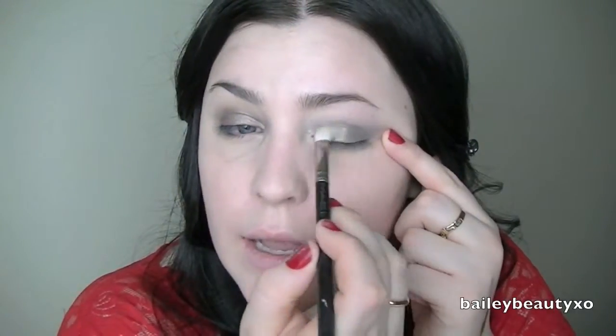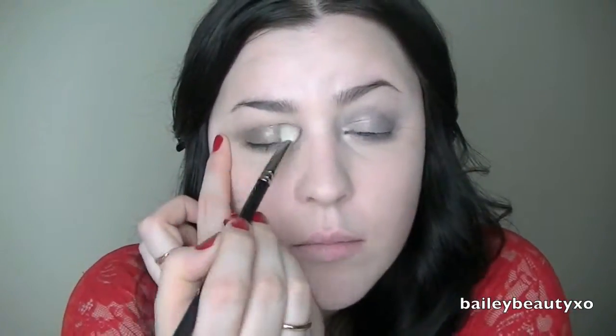I don't use a transition color day to day because I don't have time for that. I can usually spit this out in 10 minutes or less. So I'll swipe over the eyelid just to blend it all together, and there we go. It's just really simply done.